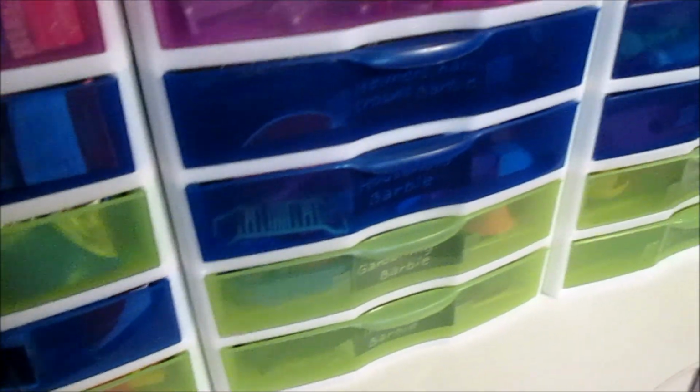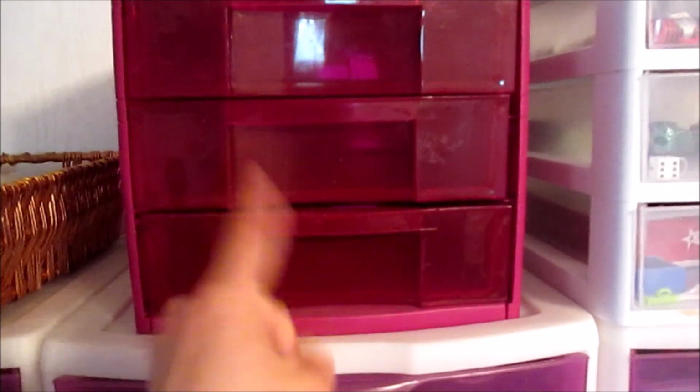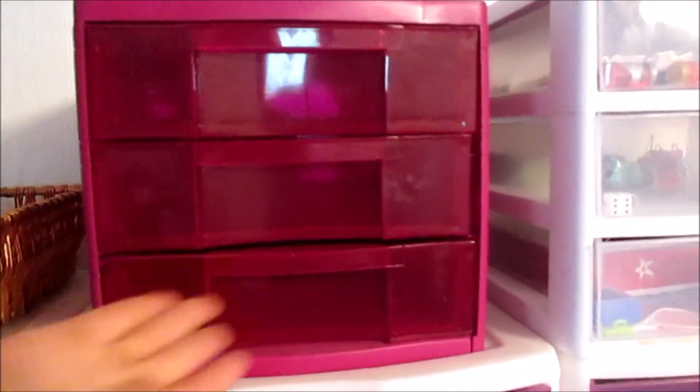Yeah, it's just organized by how we use it. And then this, I did have American Girl stuff in until we redid the basement, and now it's empty, and it'll probably end up moving over there with shoes someday. This is just a basket I might put cabbies in.